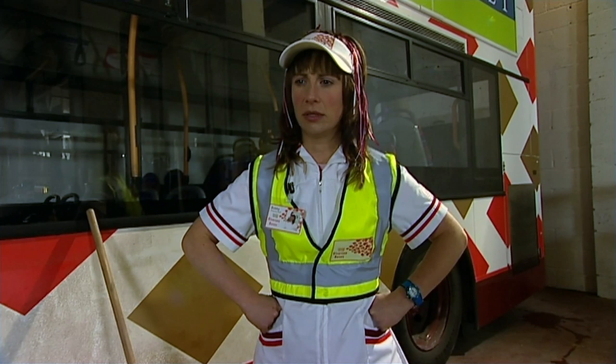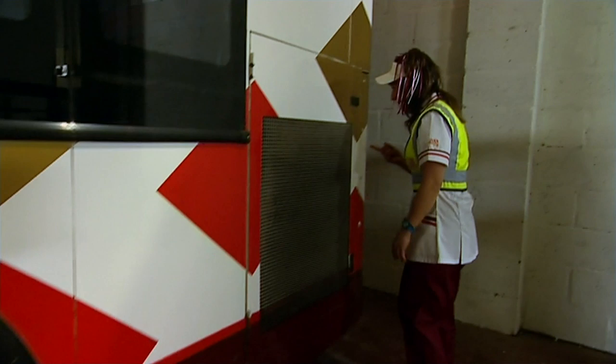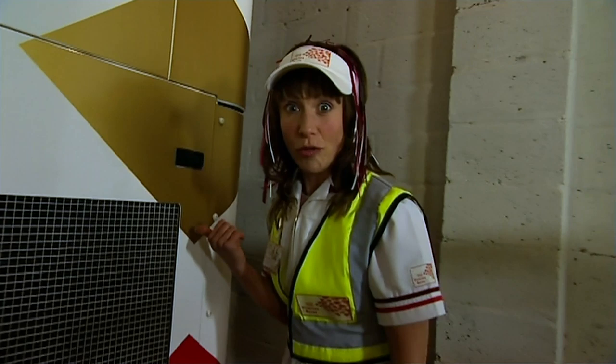Now remember, nothing is impossible when you know how. Hang on. What's this? An oil trail, and it's leading all the way to... the bus! This oil must be coming from this leaky bus. Right, well, it must need a service. Okay, I need to ring a mechanic. Well, that's not impossible. And I know how. Come on, it's a race against time.